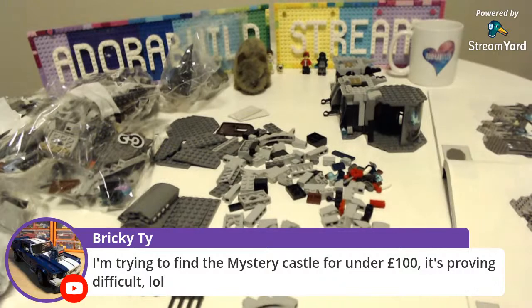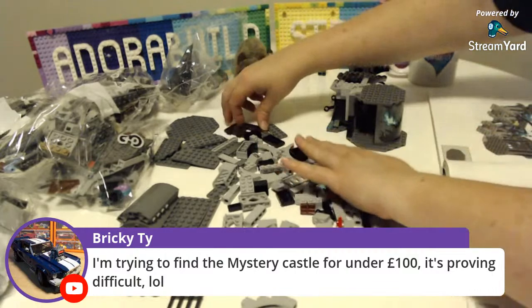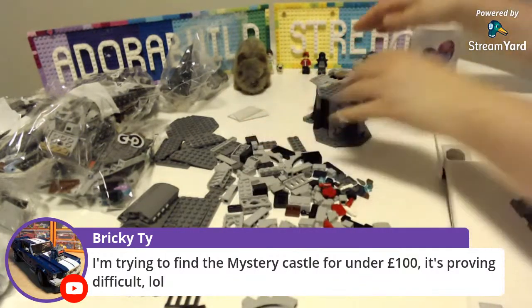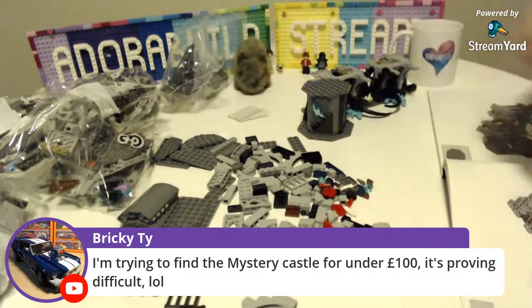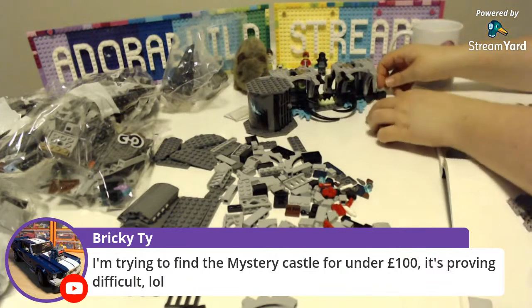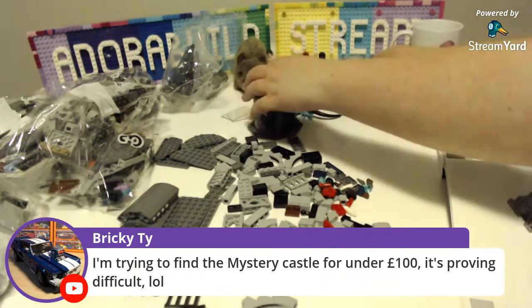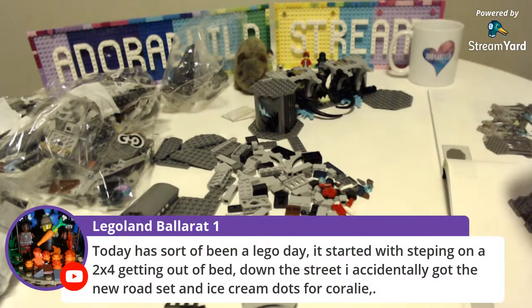Yeah. Yeah, I don't know. It gets tricky, I think, trying to find sets. So I don't even know how I can do the math to see what this one would have been, but it possibly would have. I don't know. Should have been a Lego day. Started with still on a 2x4 getting out of bed.